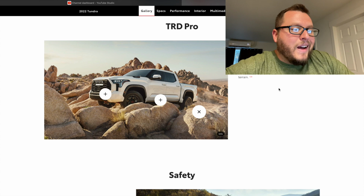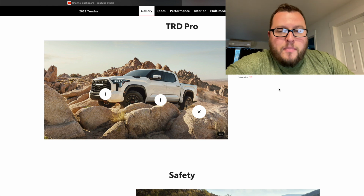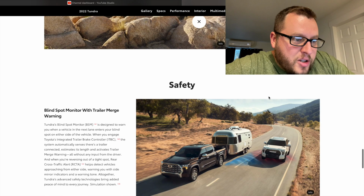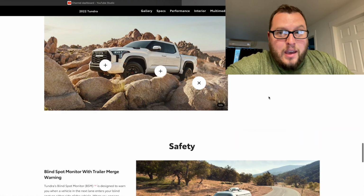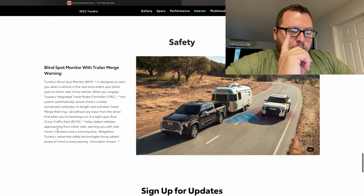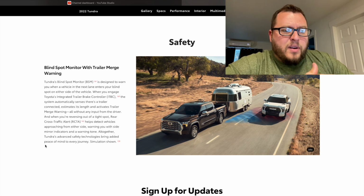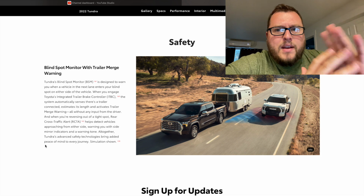Safety. So we have blind spot monitoring, with trailer merge warning. Okay. I like the picture here. That's the Mesquite truck, so it's probably the 1794. This truck looks big. I don't know spec-wise what the size is, but it looks big. The hood looks longer than the previous gen. The hoods have always been kind of short. I don't know how or why they designed it like that.